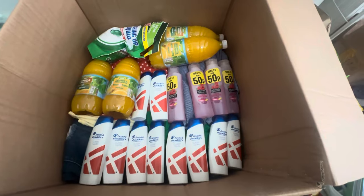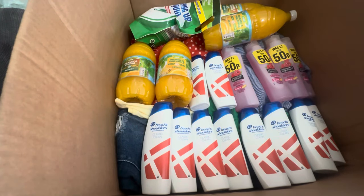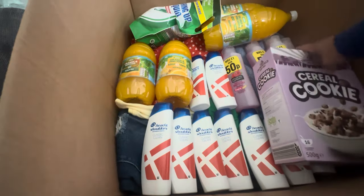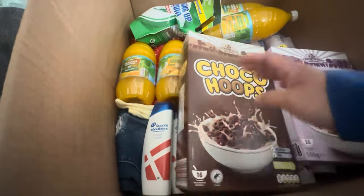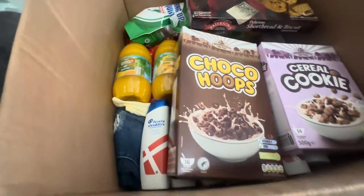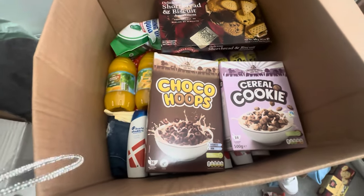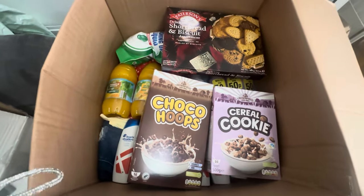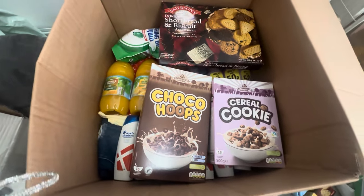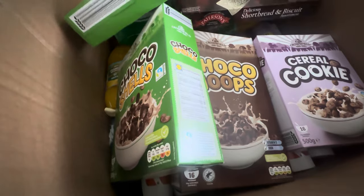So that's our next layer. So guys, the next layer, I'm just showing you what's going in. But like I said, I'm not packing it that way because it won't... Husband will help me, but I'm just showing you now what's going inside. There.